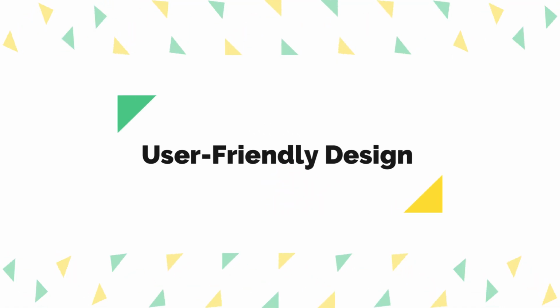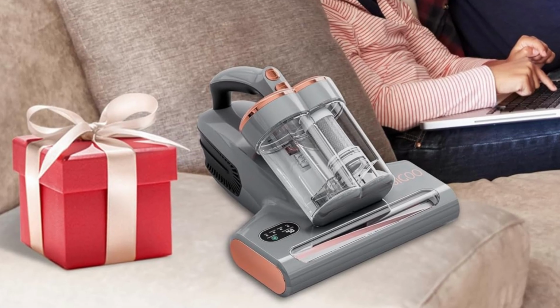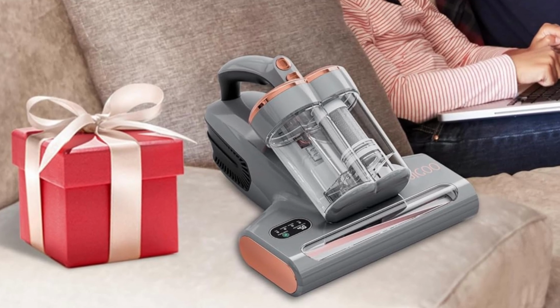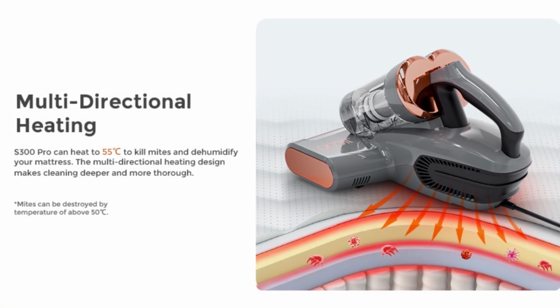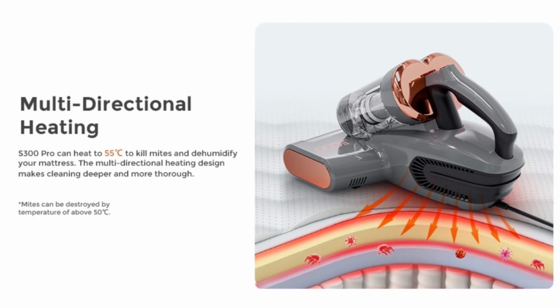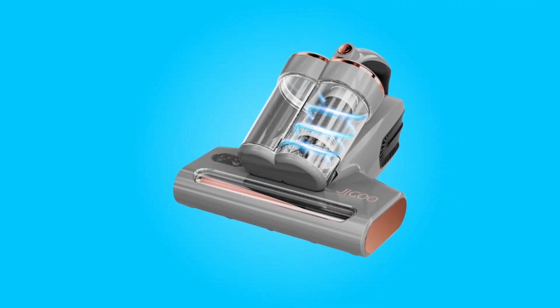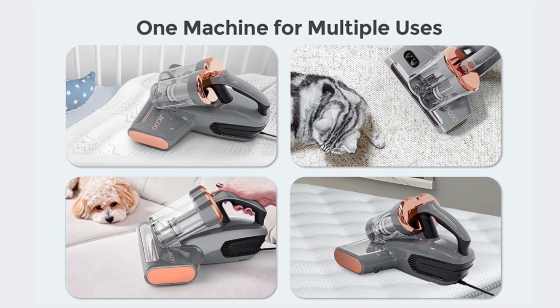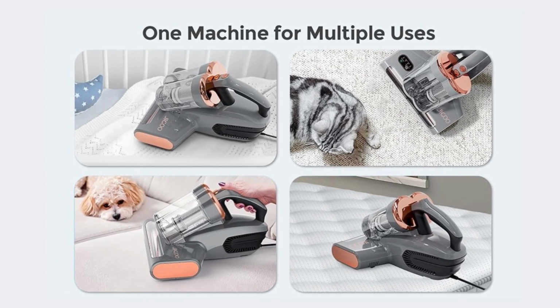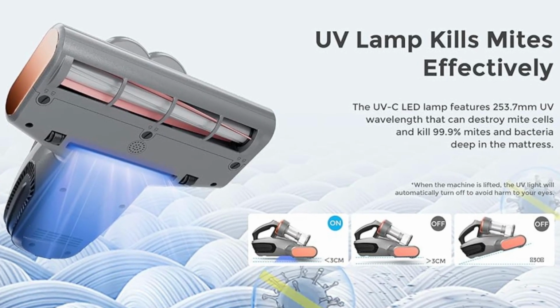Number 5. User-friendly design. Designed for ease of use, this vacuum cleaner features a 5-meter-long power cable for hassle-free maneuverability during cleaning sessions. Its ergonomic handle reduces fatigue, while the 0.5-liter jewel cup design and wide suction port streamline the cleaning process. From couches to blankets, it is suitable for various flat fabric surfaces.